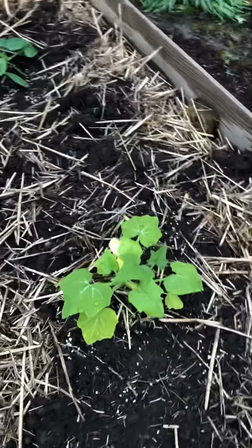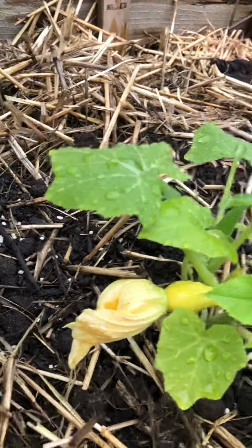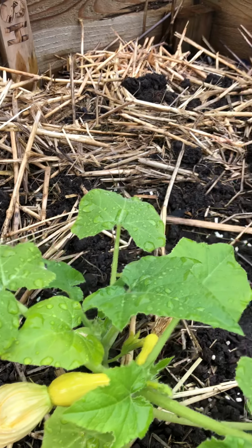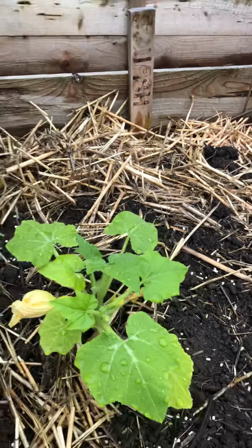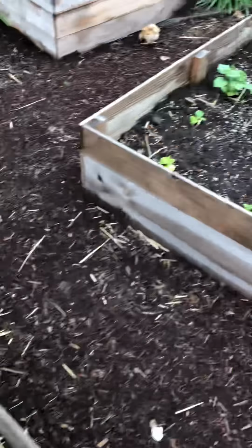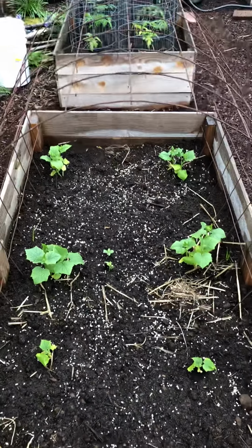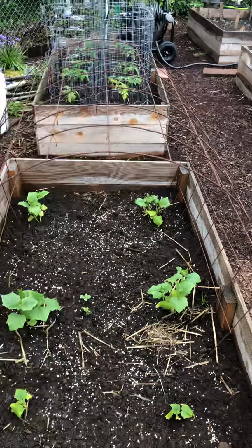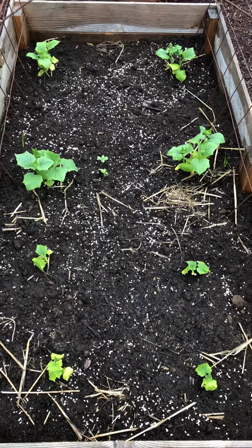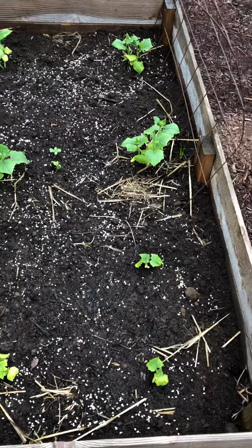But if you look at the yellow straight neck squash, I have 2 growing already. I started this indoors from seed back in February, put it in the greenhouse, and planted this just last weekend, and I already have 2 squash. Super excited about it. In this box we have cucumbers. These 4 right here are going to climb over the cattle panel arch. And then I have 4 bush cucumbers, and they actually are looking pretty good. Those bush cucumbers were not looking good last time.